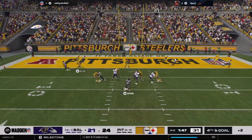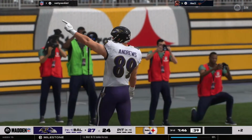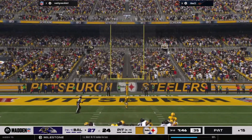Now, what do they do on fourth down? Do they try to keep... And this is on! Wow! The decision to go pays off! Mark Andrews! Touchdown, Baltimore. 2 touchdowns for him now on the afternoon.